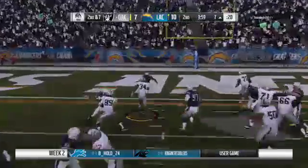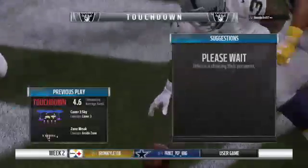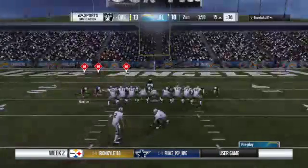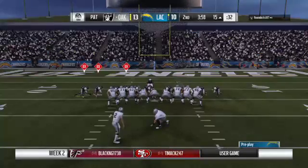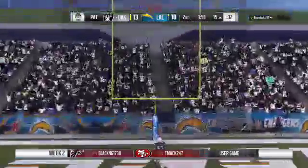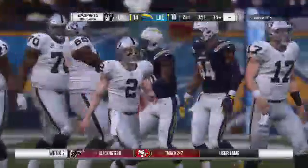And they'll go on the ground. And he'll take it into the end zone for a Raider touchdown. A great play there. His first touchdown of the new season. And the Raiders are able to cash in for 6. Extra point splits the uprights. And the lead is now 14-10.